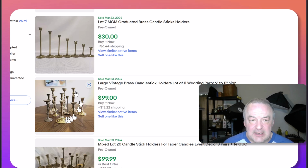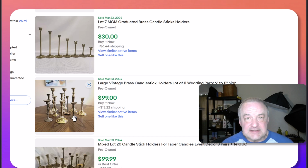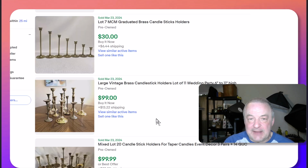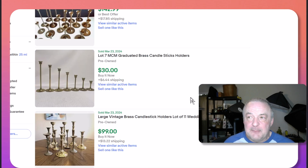This is great. You're going to find candlesticks that don't match. If you find one and you can't find the other, just keep the one on the side for a while until you find two or three or four more and sell a lot of five. And you're going to sell them off for $35. One box to ship, one payment, one listing, easy peasy. So candlesticks don't have to match. You can have a lot of however many you have, but if you have a pair, it's nice to see that they match. If you have more, it's okay if they don't match.